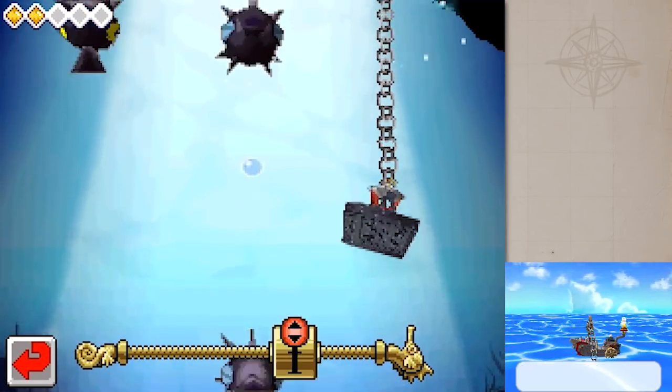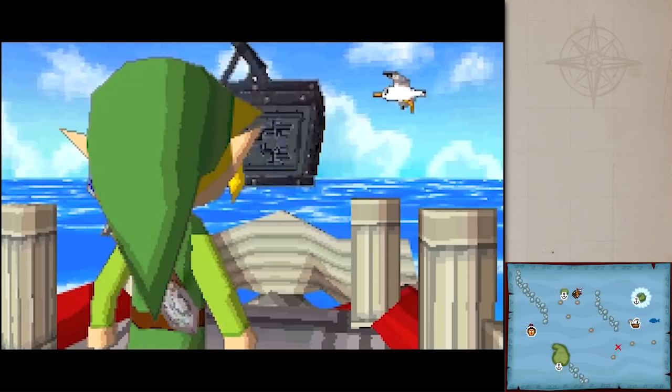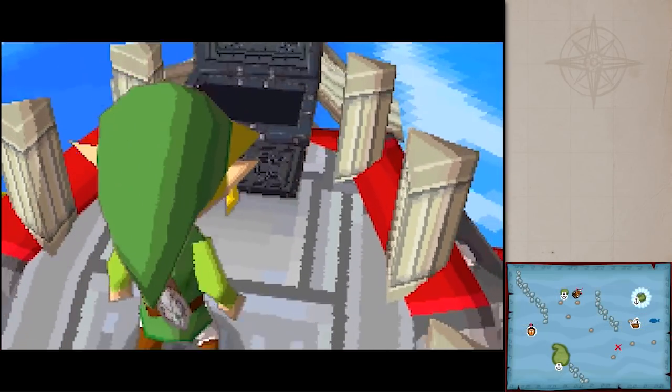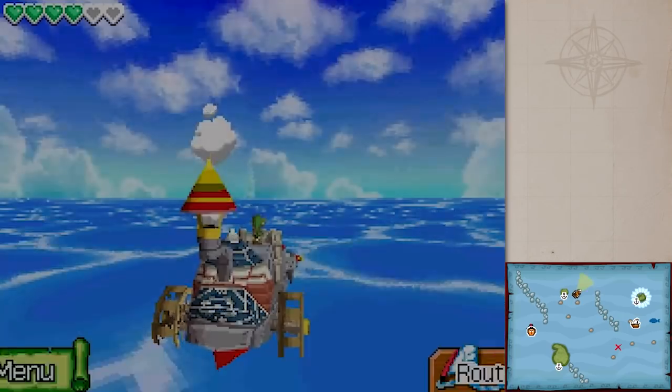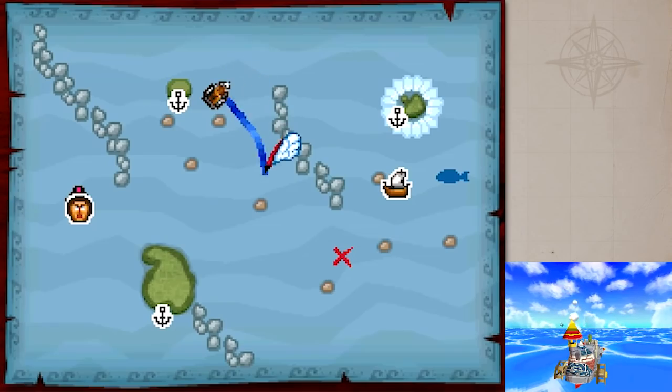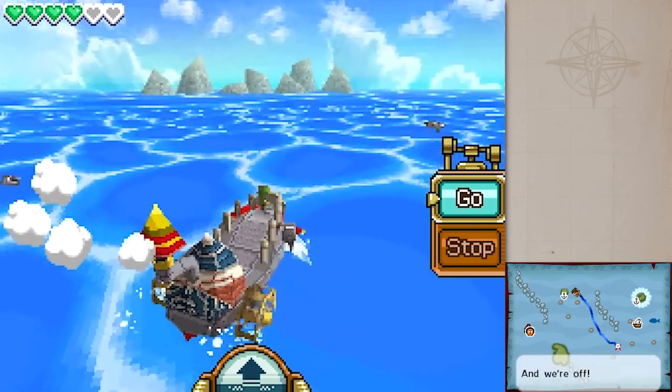What am I doing, kid? I'm wrecking the salvage arm. What do you think I was doing? Log prow, which still looks just as funny as it did the first time I got one. On to number 2. Probably gonna be a while.